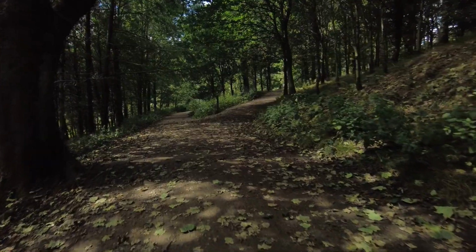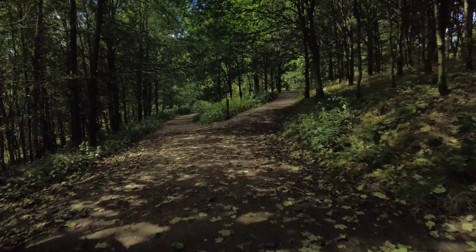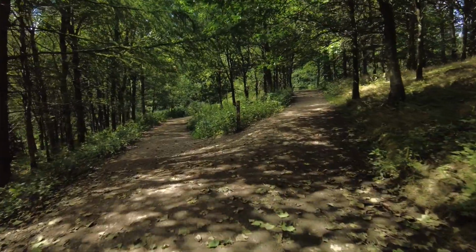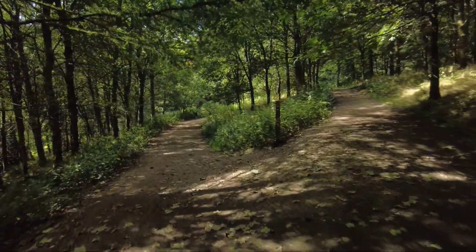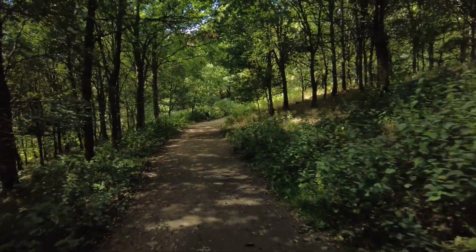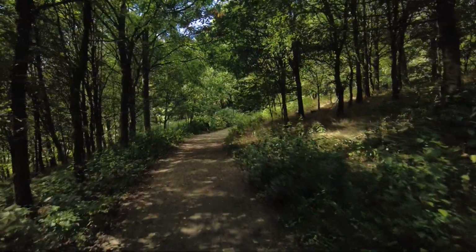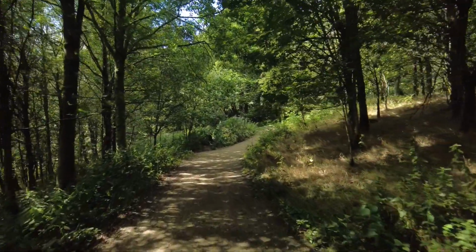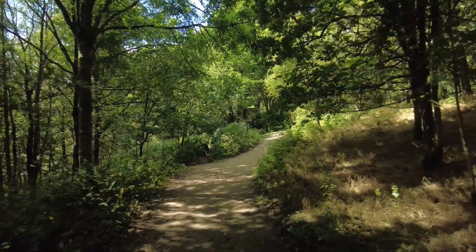To get to the far end of the reservoir, you'll see the path forks off to the right and the left. We're going to take the left hand one. We can take the right hand one and take a longer walk around the reservoir. Several different walks you can take around the reservoir and Langsett Moor.